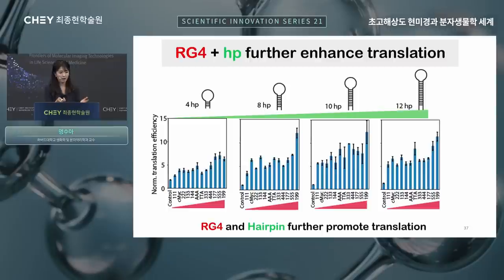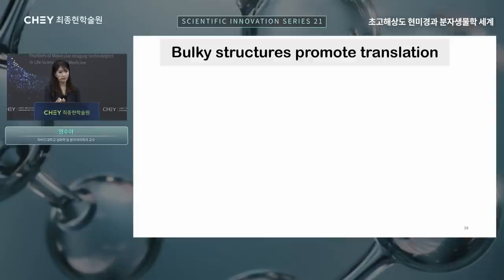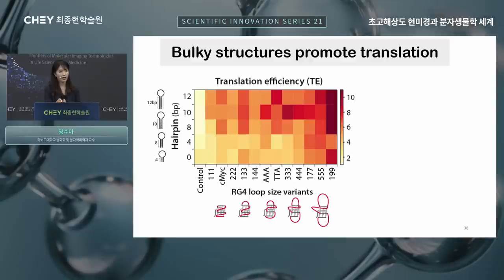Okay, so both the RNA G-quadruplex structure and hairpin structure can further promote translation. This is all the data put together in the format of a heat map. The x-axis shows the different RNA G-quadruplexes going from smaller to larger size, and the y-axis shows hairpins from a short length to a higher stem length. You can see there's a high correlation in terms of translation. So both structures synergistically promote translation.